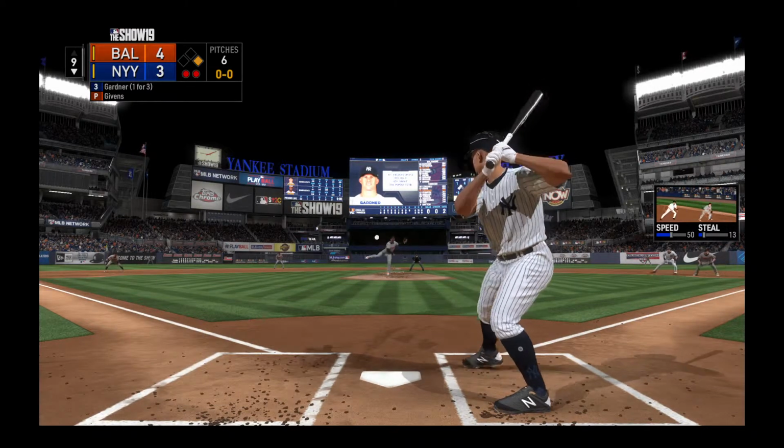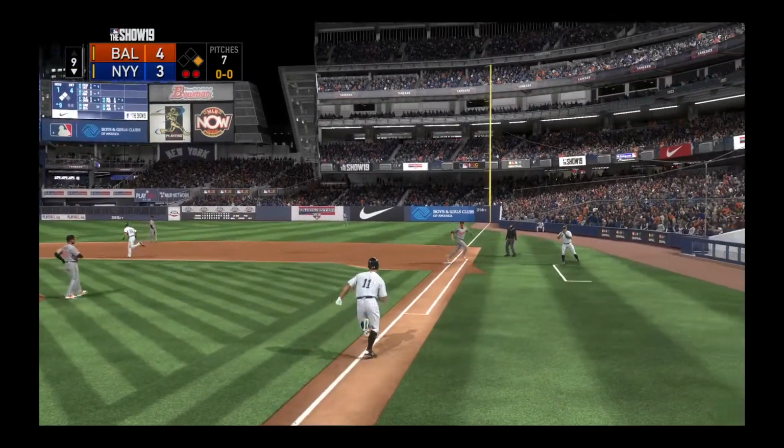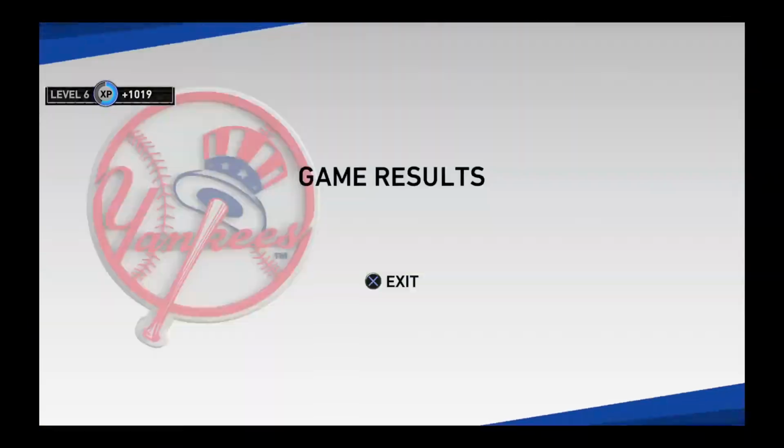First pitch on its way to first. He's got it, and he'll step on first for the out, and the ball game is over.